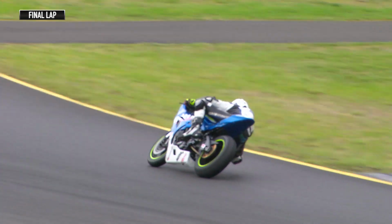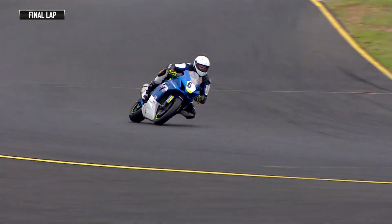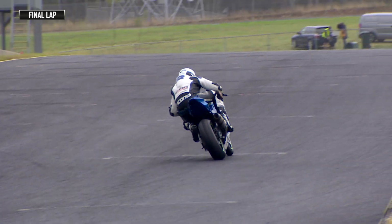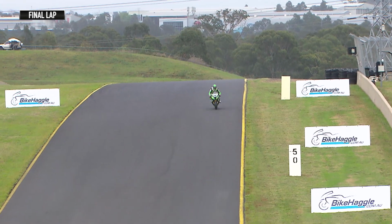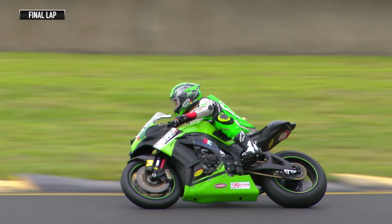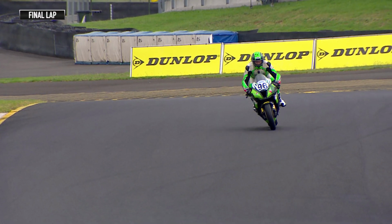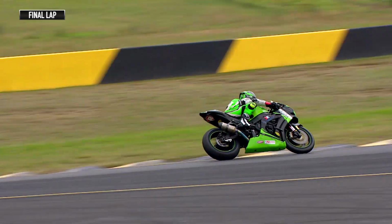Up over bikehaggle.com.au, drop over and down into the Dunlop Sportsmax, turns 4 and 5, is our race leader on board the Suzuki GSXR of Brendan Mcintyre. Rick Pobjoy Racing, of course, in the background, always on the phone to Rick Pobjoy is Brendan Mcintyre, making sure that he gets that set up as the best possible combination that he possibly can.